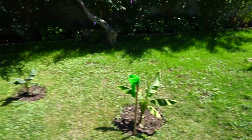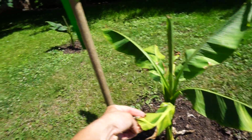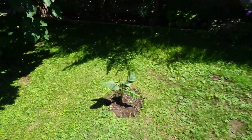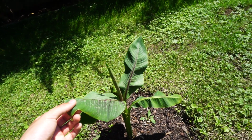Right next to it, I planted some more bananas. This one is also a Musa Basjoo. It's a small pup from the bigger plant in front. And right next to it, I planted a Musa sikkimensis. I got it last autumn.